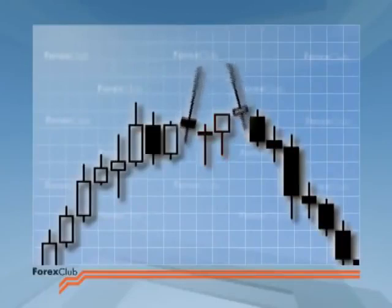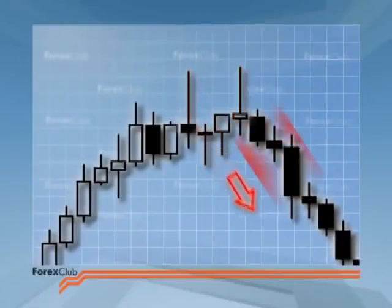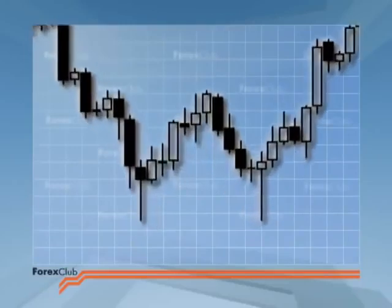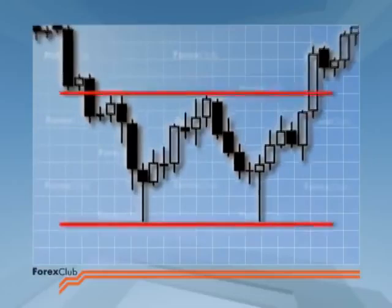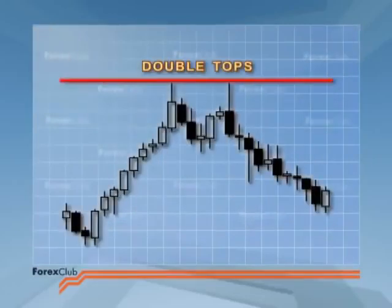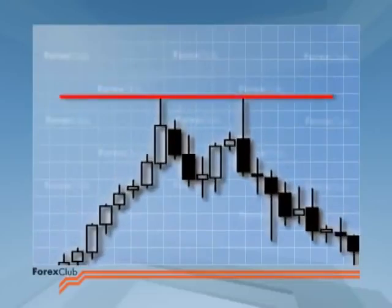Tweezers that have candlesticks between their arms are also of higher significance, and if there are a lot of candlesticks between the arms, you've got what Western technicals describe as double tops or double bottoms, which confirm levels of support and resistance. Just cast your minds back to our films on chart analysis.